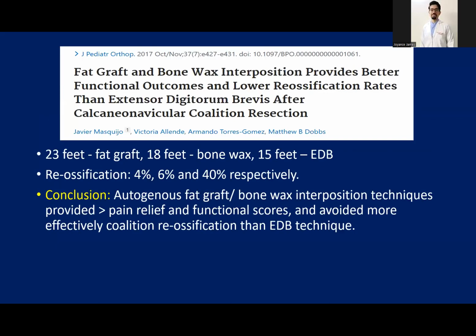There's another study which was done in 2017 where fat graft and bone wax was compared with the extensor digitorum brevis for calcaneonavicular coalition resection. And fat graft and bone wax had significantly lesser reossification at 4% and 6% as compared to extensor digitorum brevis at 40%. And they have concluded that autogenous fat graft and bone wax provided significantly more pain relief and functional score as compared to extensor digitorum brevis interposition.